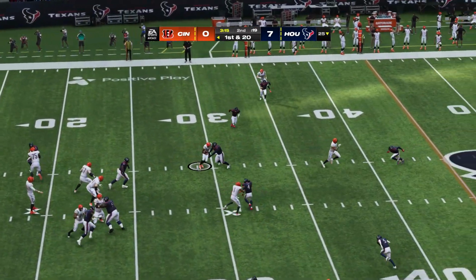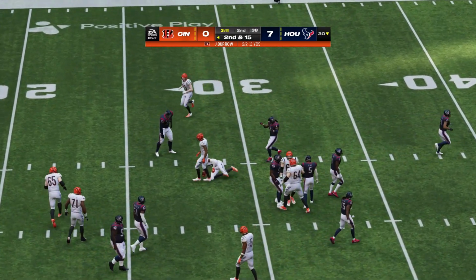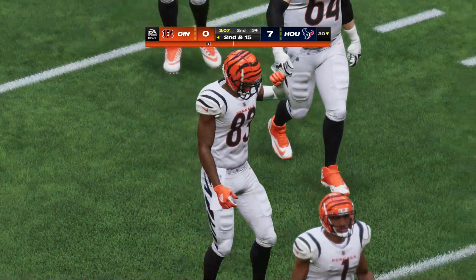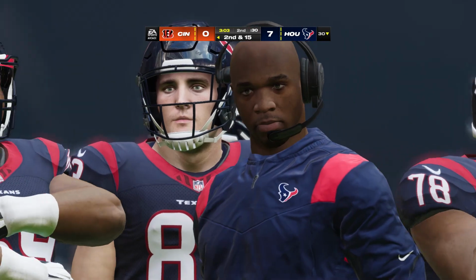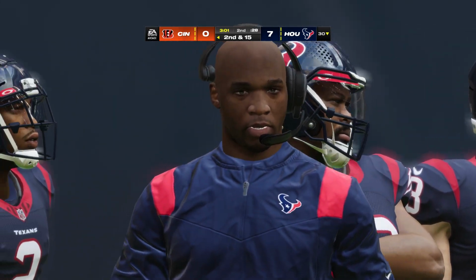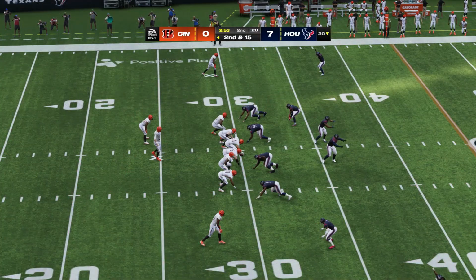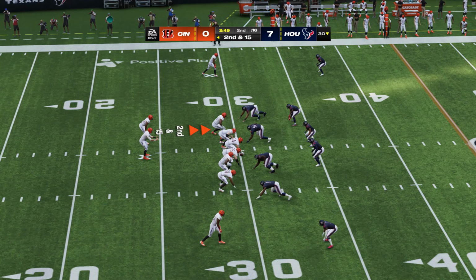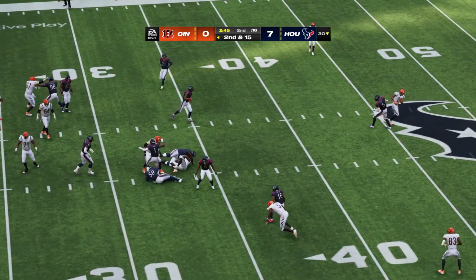Out of the gun, it's Burrow. He gets this one to Boyd. And this will be a gain of 5 as he gets it to the 30. I always laugh when people say, what's the toughest route to defend? And I'm like, any of them, especially if it's a good receiver. That makes things very difficult. But when you're running a drag route, something short, shallow, going through defenders, using guys almost as screens in order to get open, that makes things tougher, guys trying to get to the football.